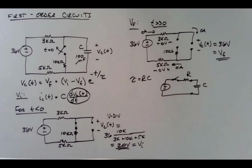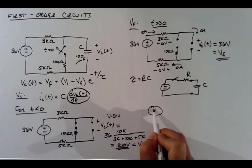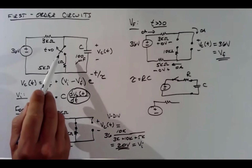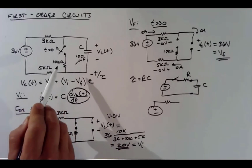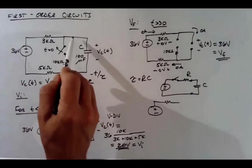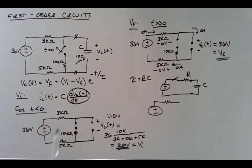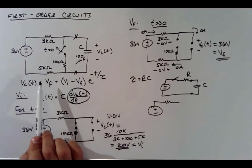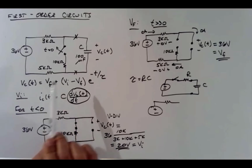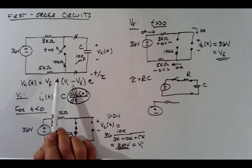Okay, well, so the equivalent circuit would look like this. At the point after t equals 0, the 10K ohm resistor is not in the circuit anymore. The switch is open, and we have a capacitor. And if I draw a couple terminals here, let me indicate those by X's. To the left of the capacitor is a circuit of which we have to calculate the Thevenin equivalent. We really only need the Thevenin resistance.